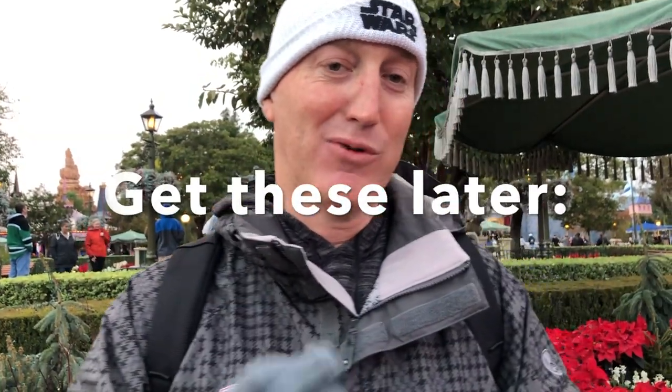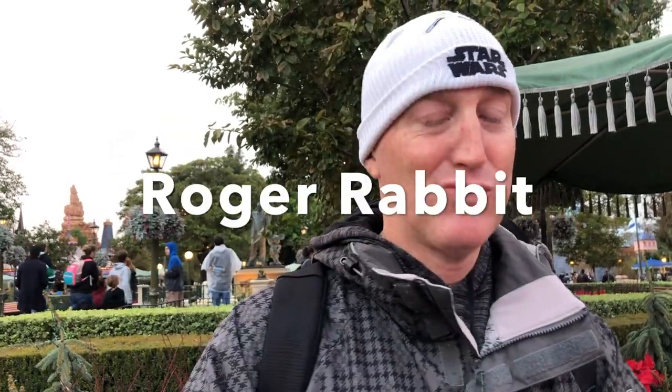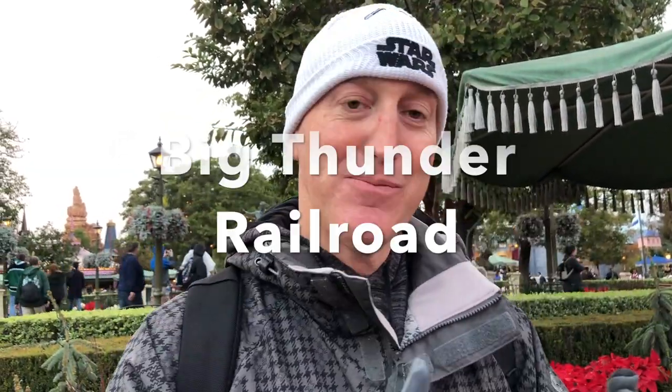The other ones that do not fill up and are pretty much available all day, unless it's super crowded, are Buzz, Roger Rabbit, It's a Small World, and even Big Thunder. Big Thunder does not fill up, so those you can get later. You want to grab Space or Indy first, and when it's super crowded, go into the other ones. Even Splash Mountain will be open later.